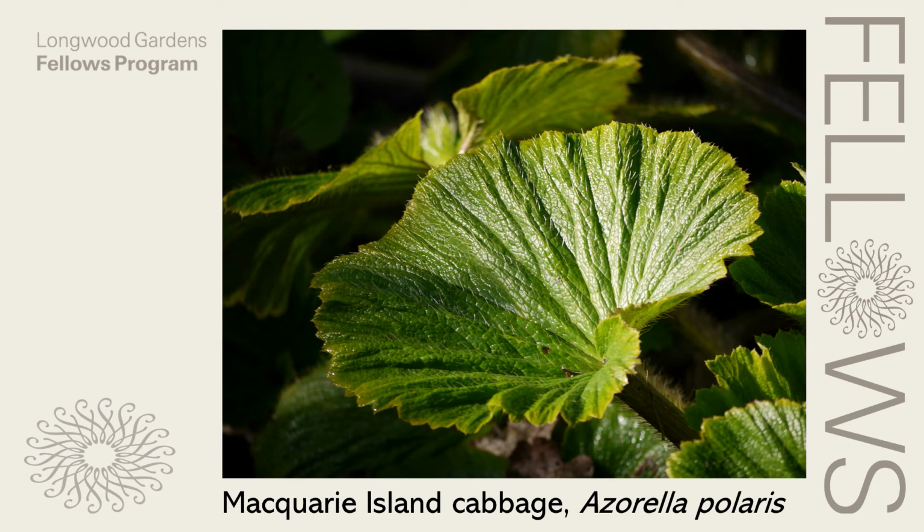Like the speargrass, Azorella pilaris is in the carrot family. It's just had a recent name change and is more commonly known as Stilbocarpa pilaris. It's native to Macquarie Island, which is one of the Australian territories, but it also is native to many of the other subantarctic islands, which are New Zealand territories. It's a really wonderful, wonderful plant.